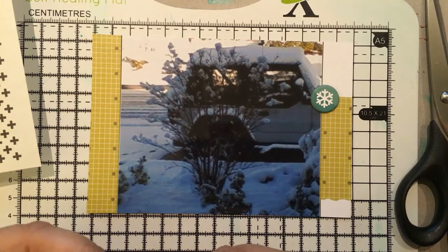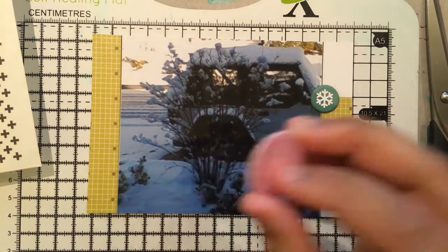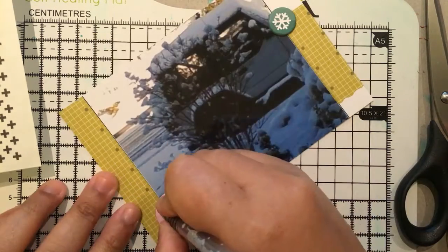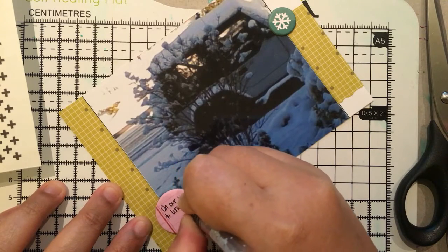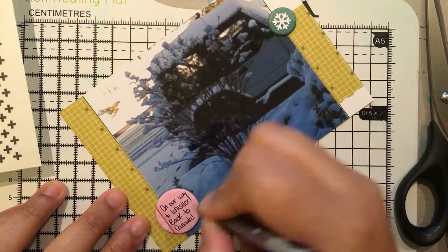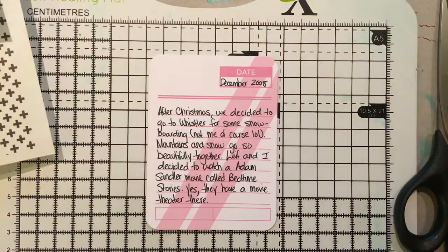I don't know why Snapfish did that to this photo, but I decided to use those vellum washi tape, and I'm not a big fan of those Studio Calico really thick vellum tapes. I just don't like the size of it, and I just add that on the sides so the white part doesn't look too bad.